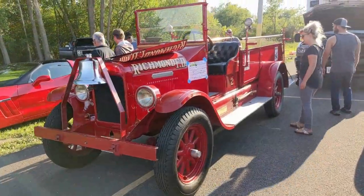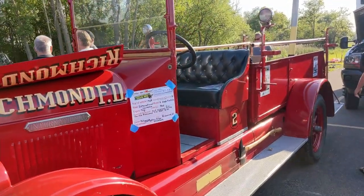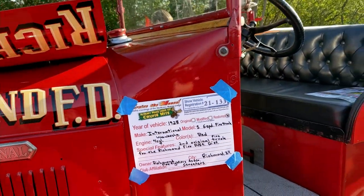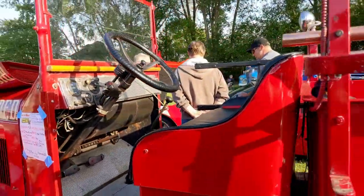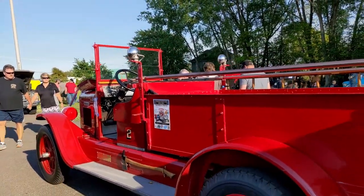Check this out. It's a 1928 International fire truck. This little thing over here says it's a second original fire truck for Richmond Fire Department, which Richmond is just a couple towns over. So this thing's been in the area for almost 100 years. This thing is pretty neat. It's in really good condition for being that old.